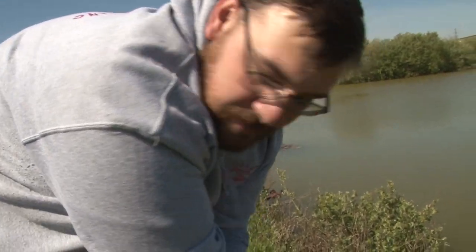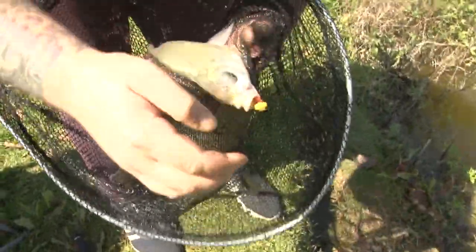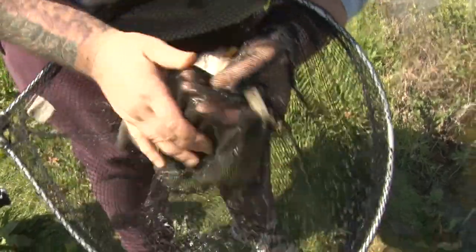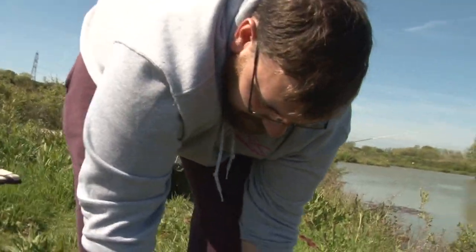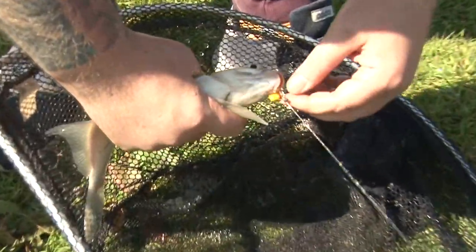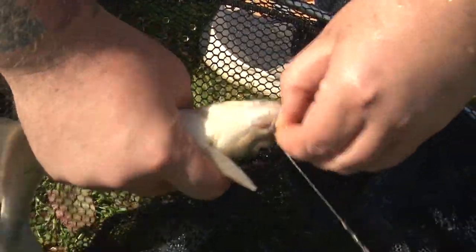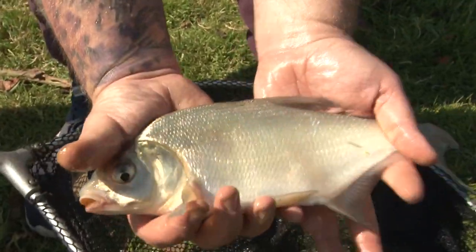I've basically used a fake bit of corn with a load of maggots on the hair. So there we go. Gorgeous fish. Is there much buoyancy to the corn, you know, the fake corn? Yeah, there's a fair bit. So what do you do if you want to counterbalance it? You have to put a shot or something in? I'll just put a little bit of split shot just so I can counterbalance that, and there you go.